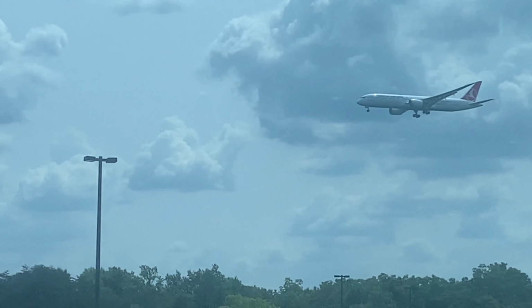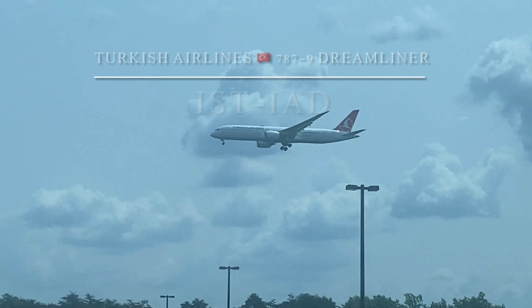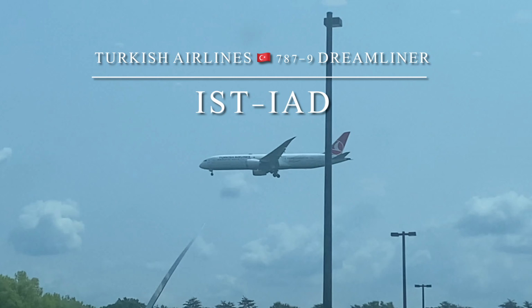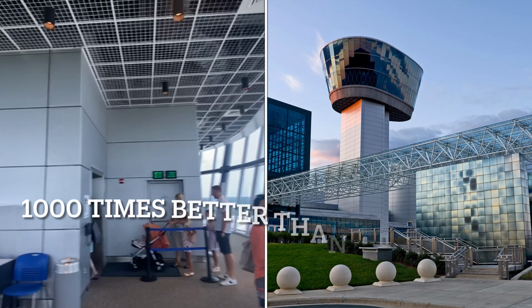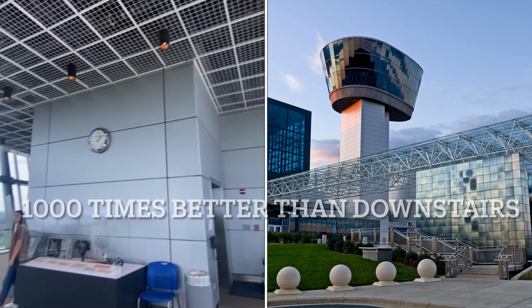This was pretty cool. These planes got very close, and this was my first time seeing a Turkish Airlines 787, or any Turkish Airlines jet. I then decided, however, to head upstairs to the observation tower.